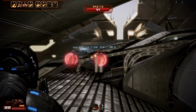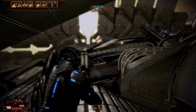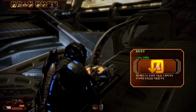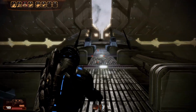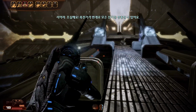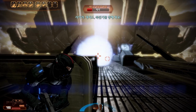Hostiles! Careful. Those capacitors discharge built-up lightning. Thanks for the tip. Shepard, try firing at the capacitors.